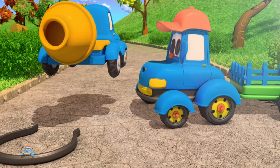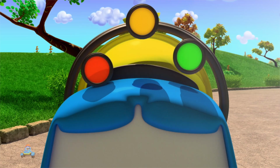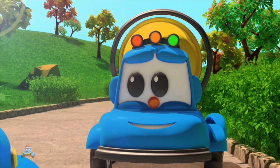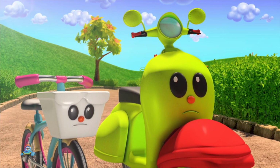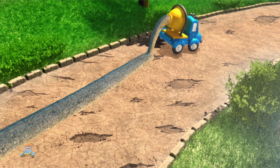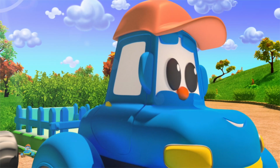Now the most important part, where the magic takes place. Now this gray part to keep the drum in place. Red, green, yellow headlights on top of the body. Lastly, the mirrors on both sides. Hello, Sealer. Could you help us? Whee-hee! You've done such a great job, Sealer. Thank you. The road is not ready yet, Pedal and Rocket.